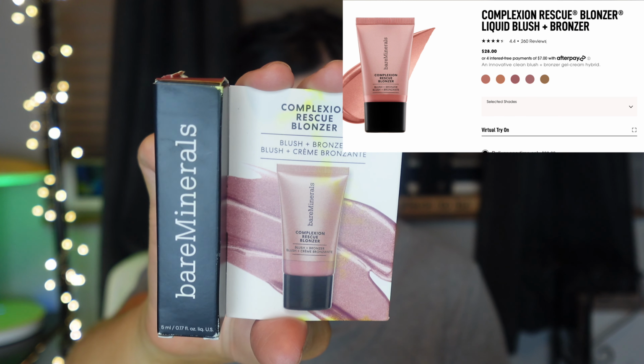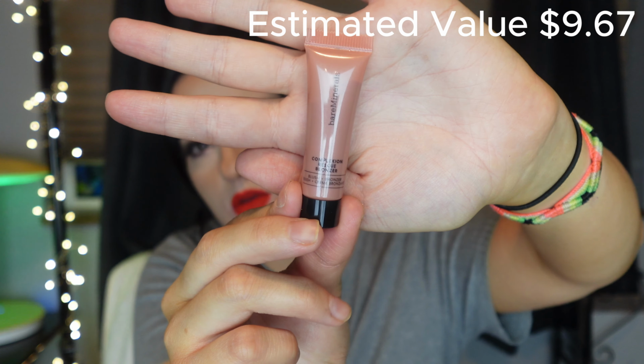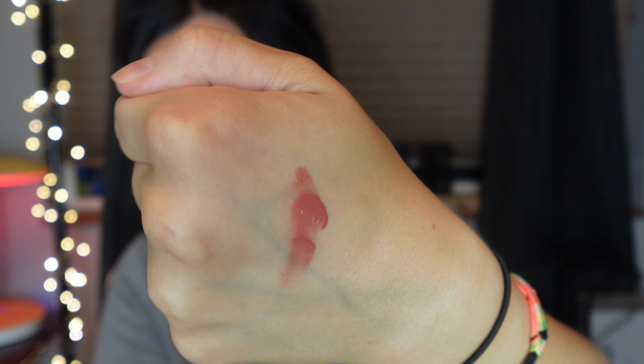So, fourth item is this Bare Minerals. Oh god, it stinks so bad. Sorry, this Bare Minerals Complexion Rescue Liquid Bronzer in Kissin' Mauve, or Mauve, however you want to say it. Package is nice and disgusting, and it reeks of just pure disgustingness. Cute little bottle. I'll give you a swatch. This is the swatch. Absolutely gorgeous. Yay, the one makeup item, unless you include the lip gloss. I'll just throw the garbage in the Ipsy bag.